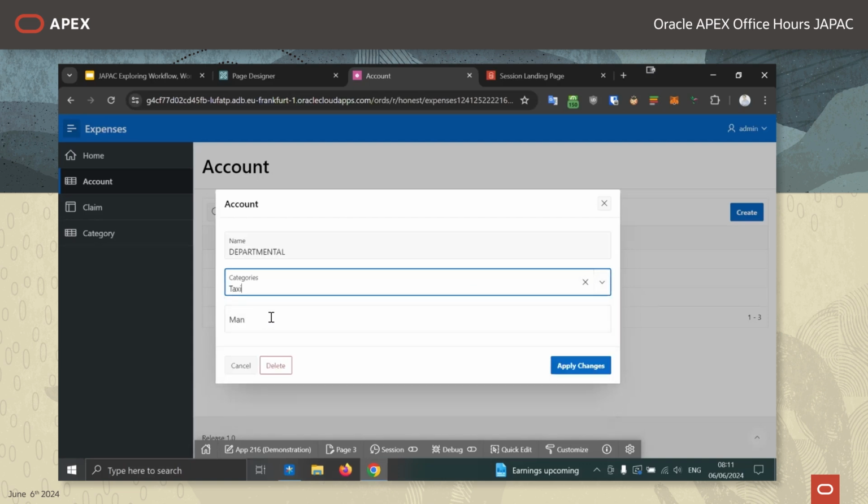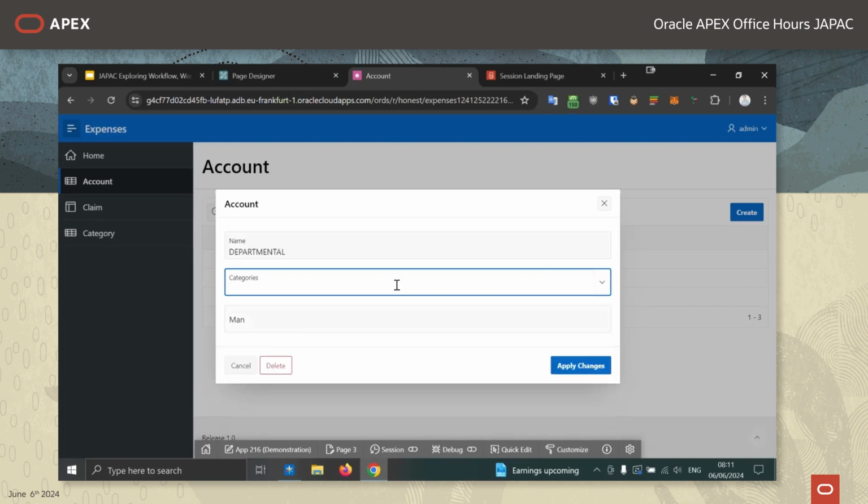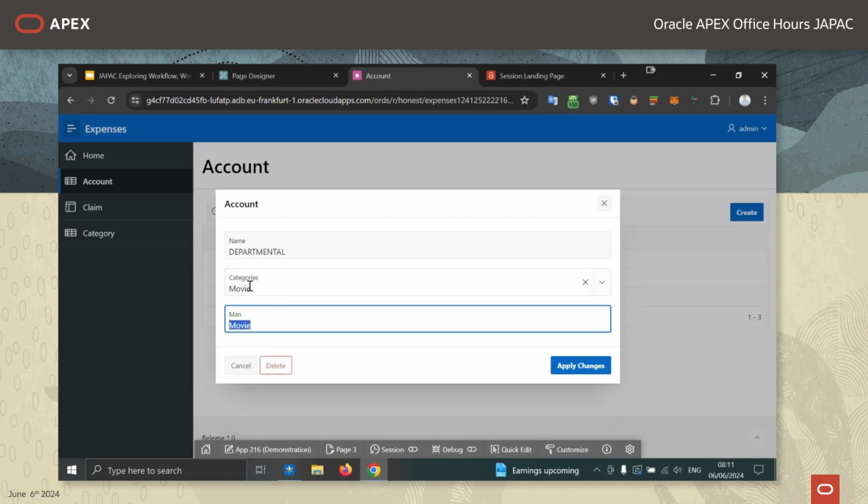So I can pick taxi, I can hit the X. I can pick food, I can hit the X. And I can add something else, like that movie I went to see. Now, if I tab off, like move away from the field, the combo box accepts that value as one that it wasn't aware of, but it accepts it.